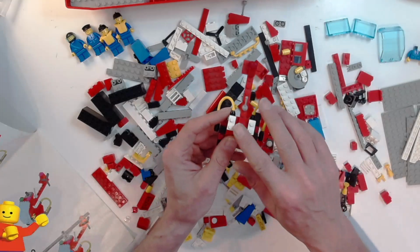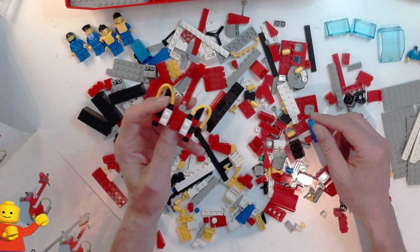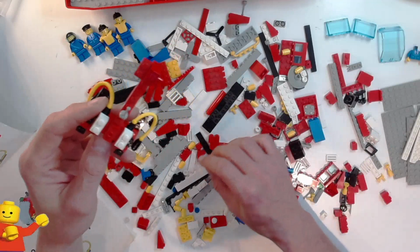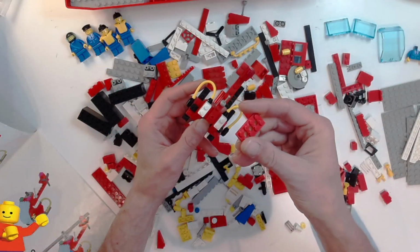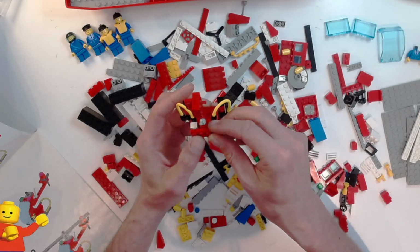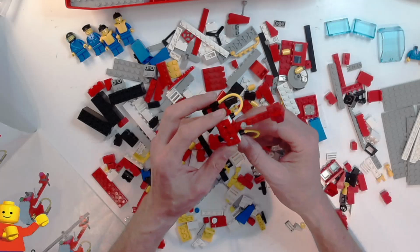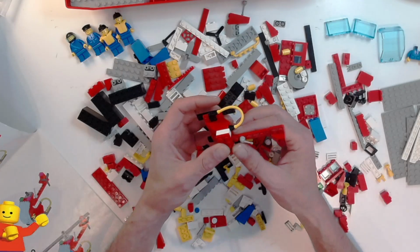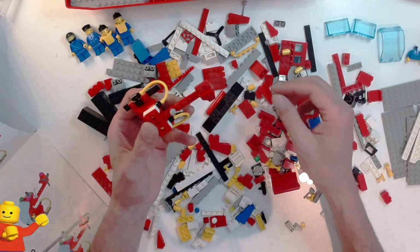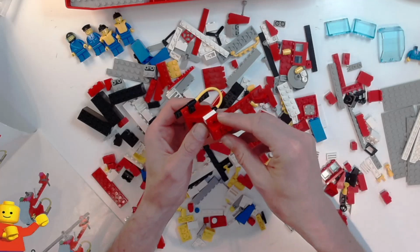And then we've got, looks like a 2x4 Technic plate. So it's a plate, there we go. It's the plate with the 3 holes in it. That's going to go across there like so. Next we are going to have the 2x3. That's going to go there.